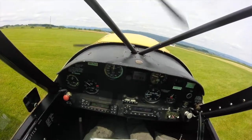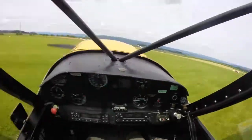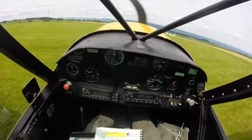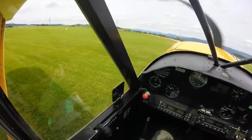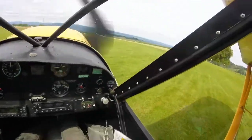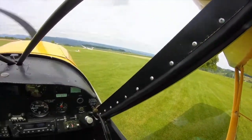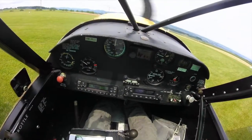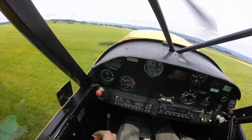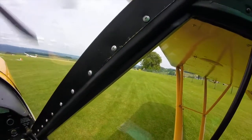Okay, departure briefing completed. Doors are closed and windows closed as well. Seat and seatbelts are nice and tight, and we are ready for departure. Now our takeoff time is 14:05, and let's go.